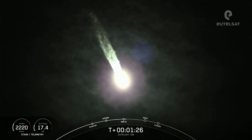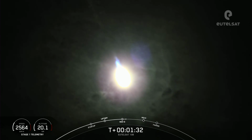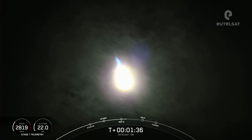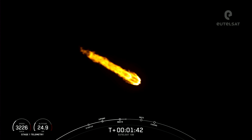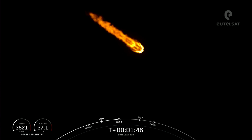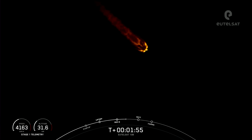Now we will throttle those M1D engines back up on the first stage. This is a really cool tracking view of our Falcon 9 vehicle. Coming up next, in about a minute, we will have a few events happening back to back. That will be MECO, stage engine chill has started, MECO, stage separation and SES-1. We just heard that call out that the MVAC engine is chilling.